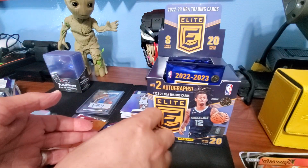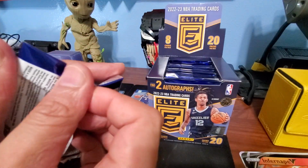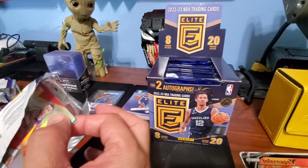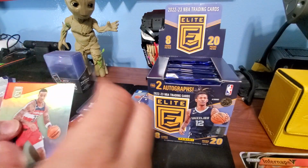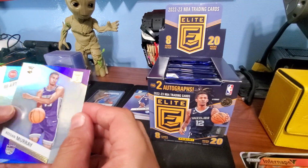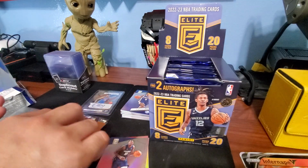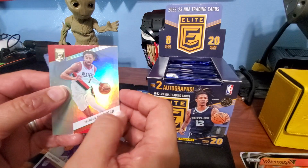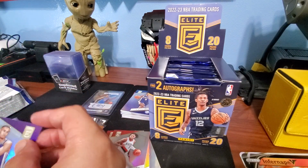Alright, next one. Let's move these up. Next pack. If I can get it out. Oh, Kyle Kuzma. David Mitchell. Dorian Finney-Smith. Ooh, that's a nice one. Keegan Murray. Looks like a nice rookie. Right there. That to the side. Marvin Bagley. Ben Simmons. Alex Caruso. And a Trendon Watford. Let's bag this. Go ahead and sleeve this one. This rookie right here.